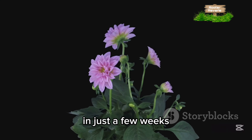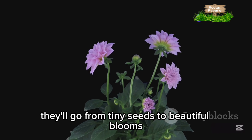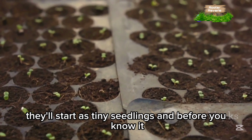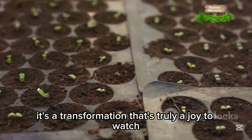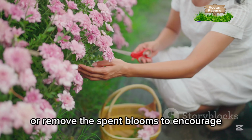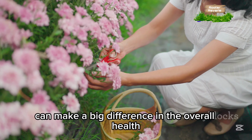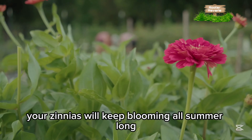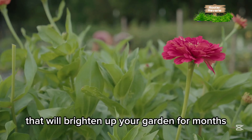In just a few weeks, you'll be amazed at how quickly your zinnias grow. They'll go from tiny seeds to beautiful blooms in no time. They'll start as tiny seedlings, and before you know it, they'll be bursting with vibrant flowers. It's a transformation that's truly a joy to watch. Remember to deadhead or remove the spent blooms to encourage more flowers to grow. This simple task can make a big difference in the overall health and appearance of your zinnias. This way, your zinnias will keep blooming all summer long. You'll have a continuous display of color that will brighten up your garden for months.